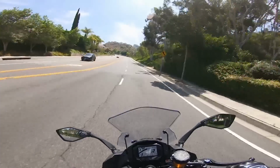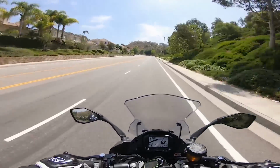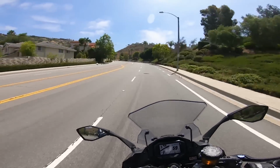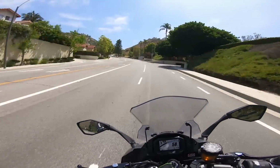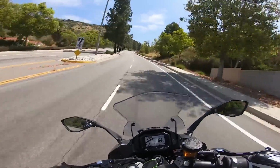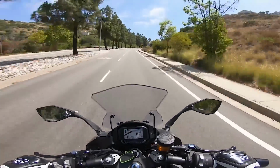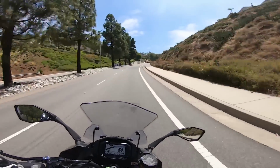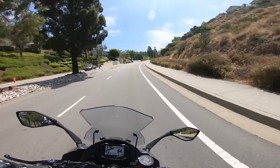Right now we're in road mode, which is kind of right in the middle of a dry condition setting. Sport will have slightly less traction control. Road will just have a little bit more, but still tuned for dry conditions and kind of ripping through the back roads. And then there's the rain mode, which actually dumbs down the power.